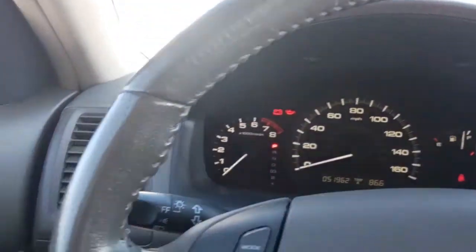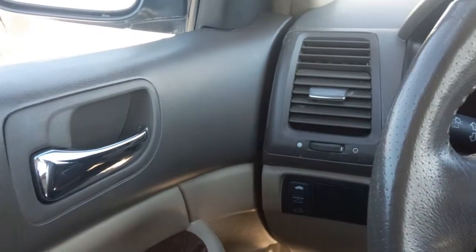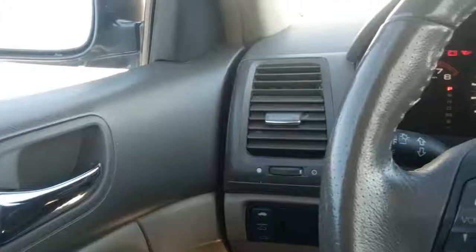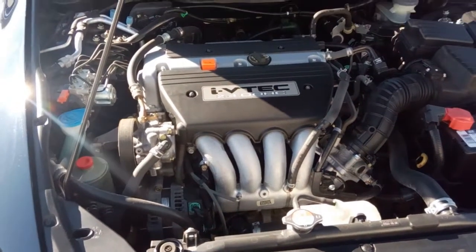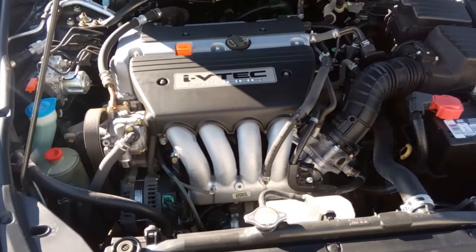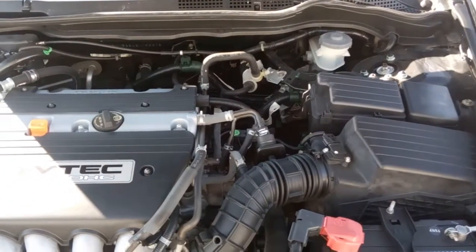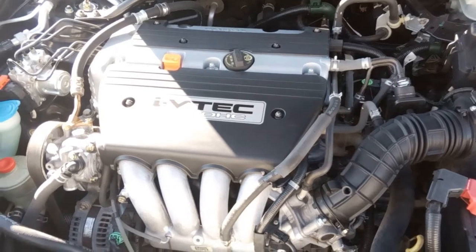All right, next let's get out and we're going to take a look at that motor. It's a 2.4 liter dual overhead cam with variable valve timing. So let's go do that right now. All right, here we are under the hood of the 2006 Honda Accord. It's in beautiful shape under here, which we would expect with only 50,000 or so miles on it. This is a 2.4 liter VTEC engine.